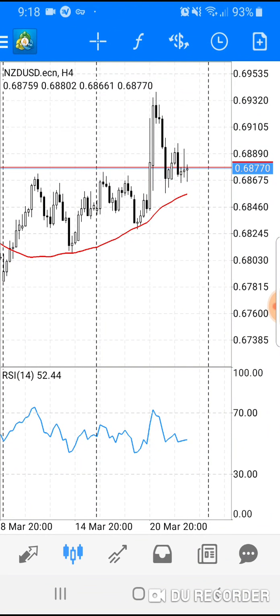Now, what I'll do here, I'll do a little bit of a watch list as well. I just want to make sure we're still recording. Yeah, so those are my two trades. So the USD CAD, New Zealand dollar. USD CAD actually continued on.